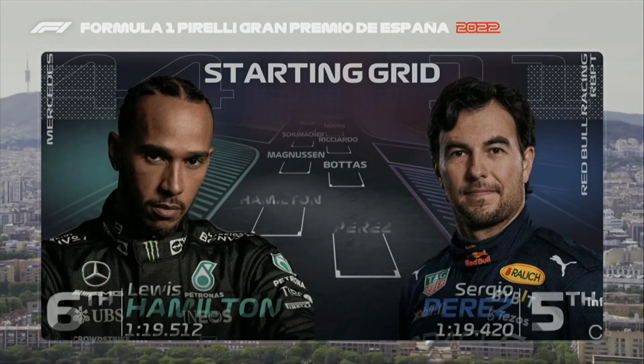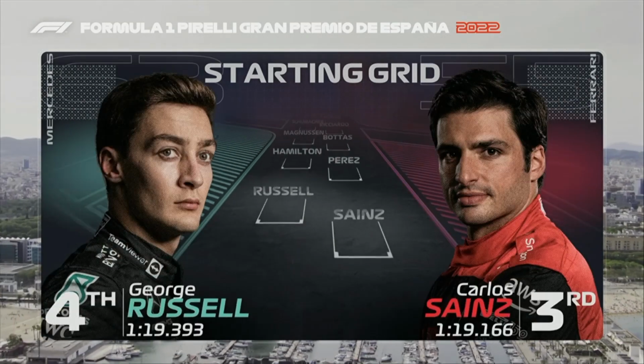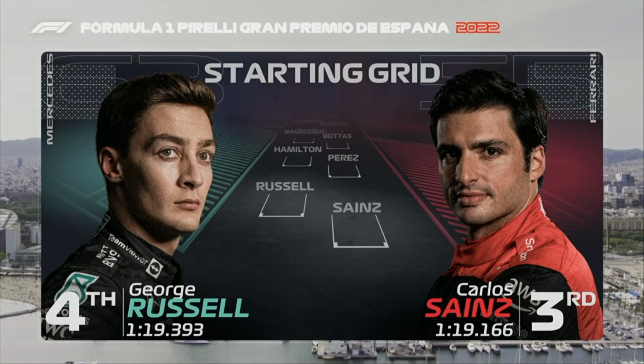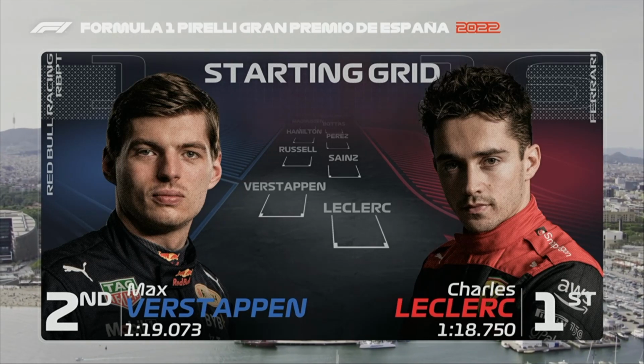Valtteri Bottas starts 7th. He's been on the podium last 4 years here. Lewis Hamilton has been alongside him on that podium. Sergio Perez still searching for a first podium here, and it's George Russell in 4th, and Carlos Sainz with his highest ever start in his home race, who lines up 3rd. Max Verstappen on the front row alongside Charles Leclerc on pole.